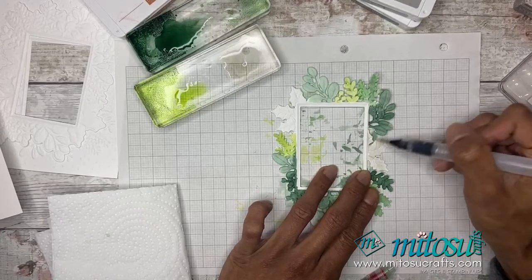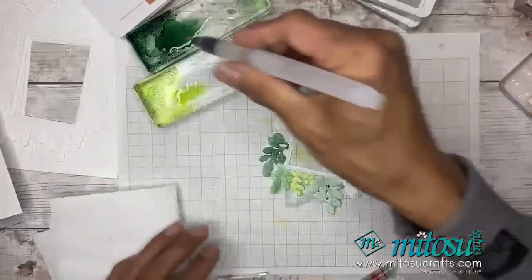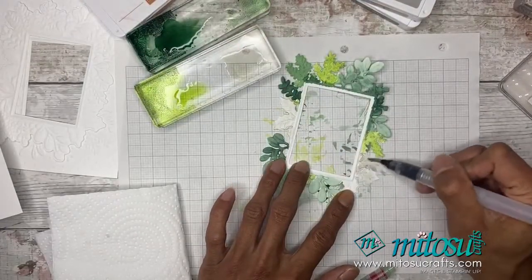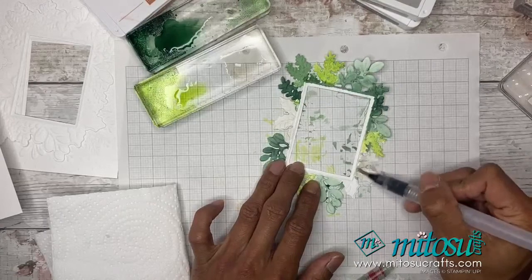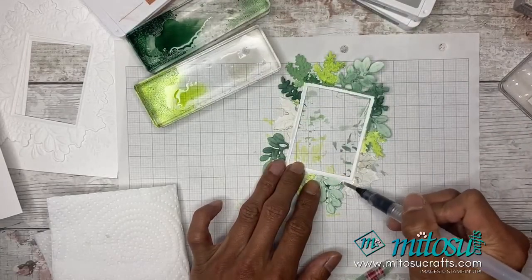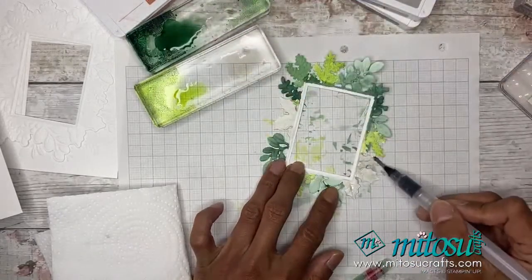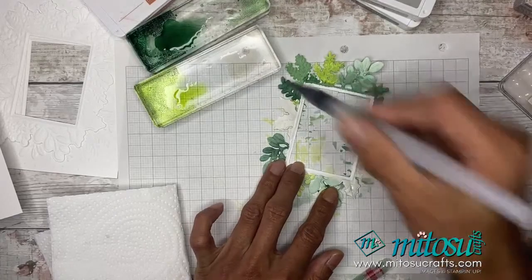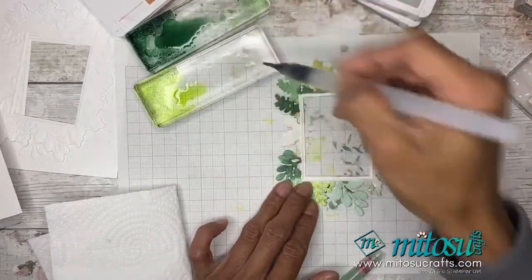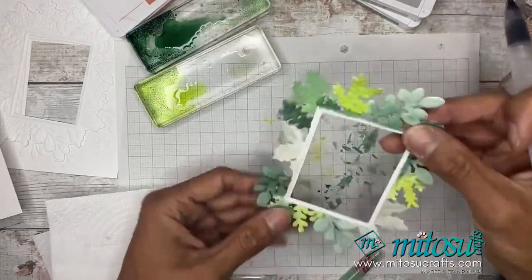So I'm just doing that in gray granite. Flip it up. Maybe I'll add a bit of green on the tips, just a hint. There. And that is my frame.